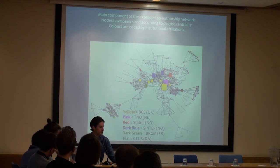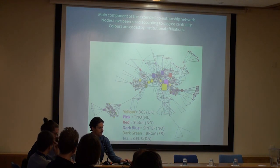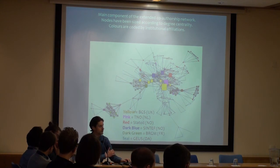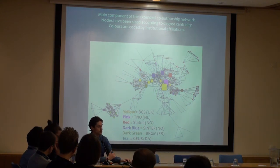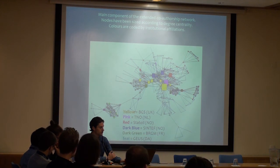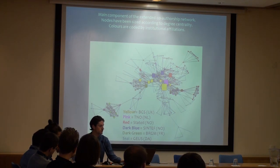So we have, again, we see it's very clear that the British Geological Survey in yellow is extremely well connected, and there are many individuals that are fairly important in the network. We have in pink TNO, which is a Dutch research institute. In red, Statoil. Statoil is obviously in this network because they own the data, and they have their own research scientists. In dark blue, SINTEF, the Norwegian Research Institute, the largest in Scandinavia, in fact. In dark green, BRGM, the French Research Institute, and in teal, GEUS, the Danish Geological Survey.